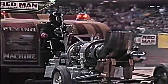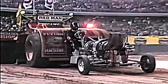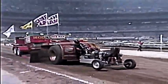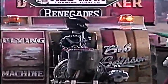You can speculate all you want about where some of those nicknames come from, but there's one vehicle whose name says it all, Robert Soyson's flying machine. All you have to do is listen to the engines and you'll know what we mean. That's the sound of two T-53 Lycoming helicopter engines. These stock turbines are harnessed to a gearbox, which then transfers the power to the drive shafts, which power the rear end. But the flying machine isn't the only crowd pleaser in this class.